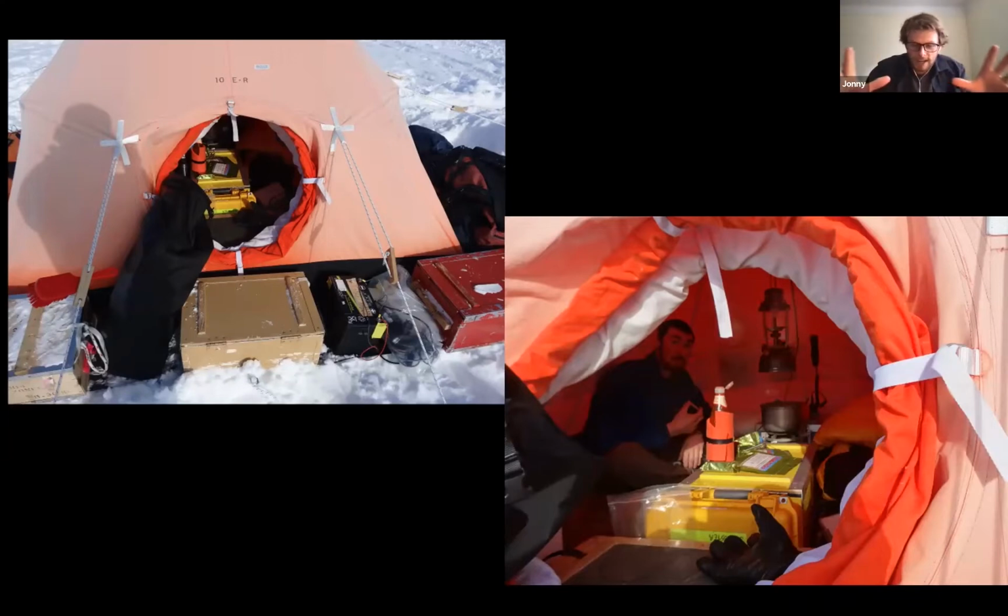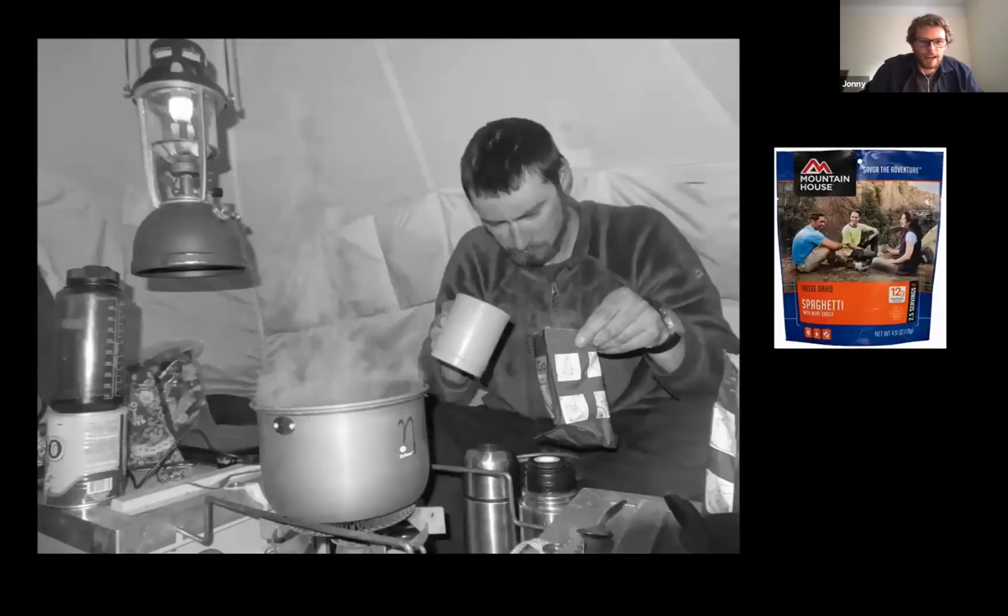I don't have the exact right picture to show you the layout, but I'll try to describe it. This is the same setup. You have the box with some food and equipment in here, and then you have a very old-fashioned paraffin stove in the center of the tent with a pot bubbling away on top of it. And then you have this old-fashioned looking lantern at the top as well, bringing warmth and light into the tent.